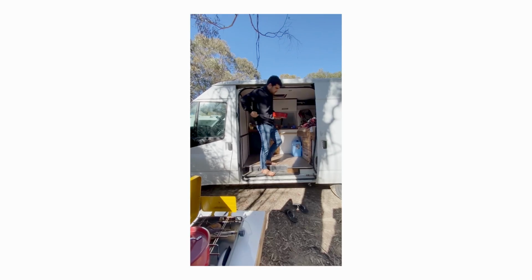The mid-roof vans are not for everyone. I chose it because I knew that I was going to be driving a lot for university placements, and that I wanted to be able to park anywhere in the city and use it as a big car instead of a full-on van with a high roof.